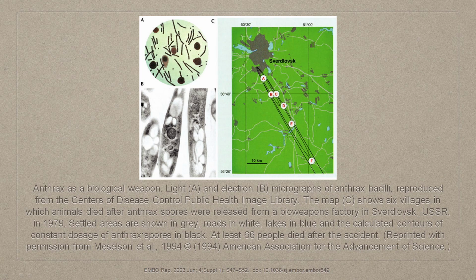What you see in the green is a map, and what you see out here is a transmission electron micrograph. The first one is the light microscopic picture of anthrax. The Russian bioweapon development program was working tirelessly on developing anthrax as a bioweapon, and there was a leakage which happened in one of the villages where this particular facility was, in Sverdlovsk in the former USSR in 1979.